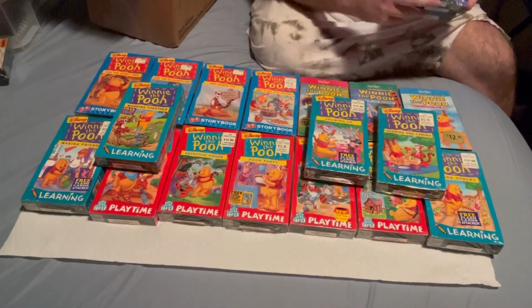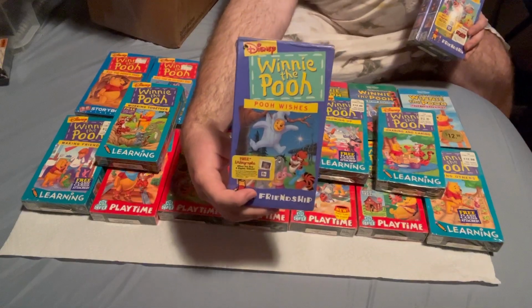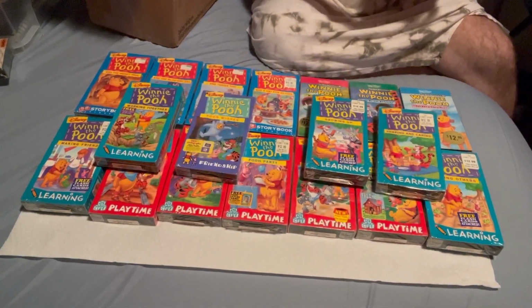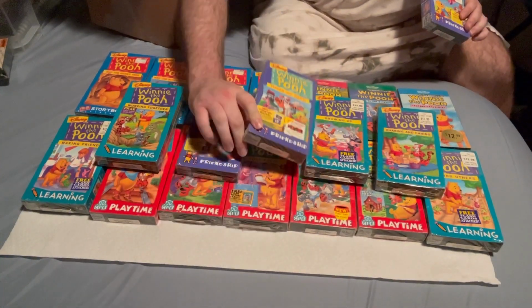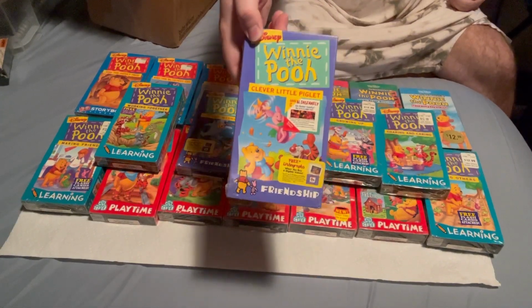Sounds a bit generic, but it'll make sense. Now we have Pooh Wishes. Tiggerific Tales. And finally, Clever Little Piglet.